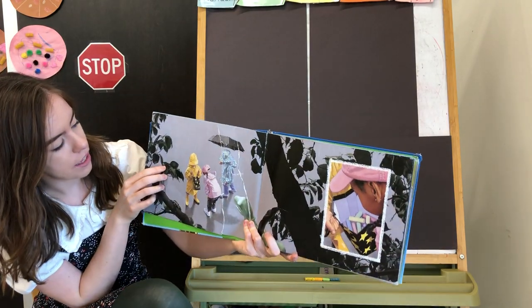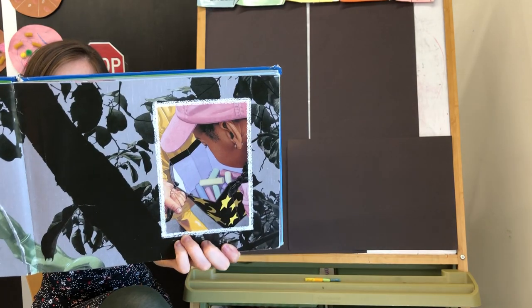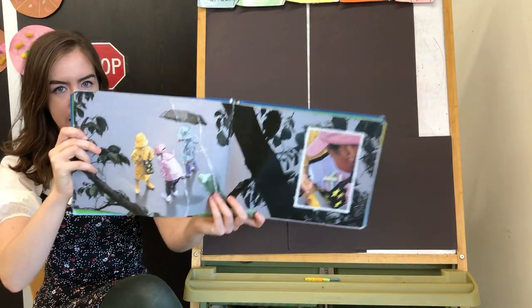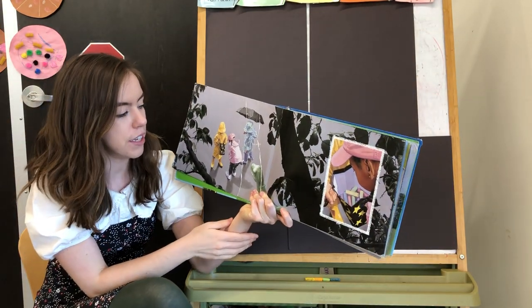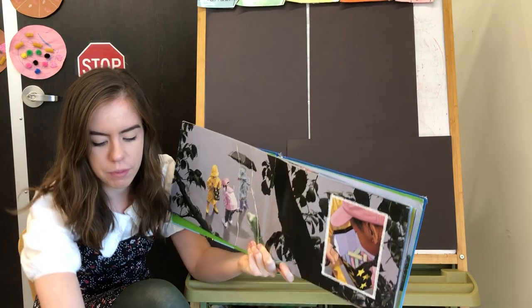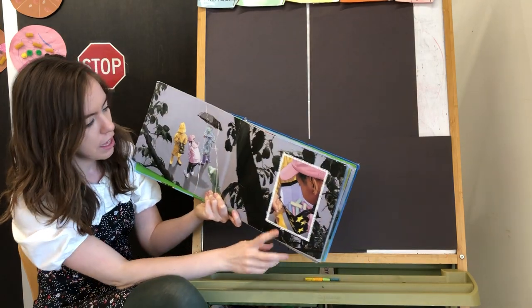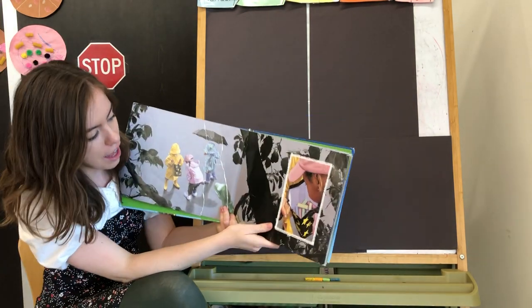Oh, it looks like, well, let me let you look first. You tell me what it looks like. What do you notice or observe? What did they do with the bag? You're right, it looks like they took the bag down from the dinosaur and they're looking inside of it. Let's pretend we got a bag. Look inside of your bag. Ooh, and inside the bag, what do you see? You're right, I see chalk.